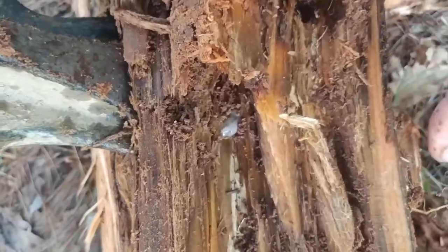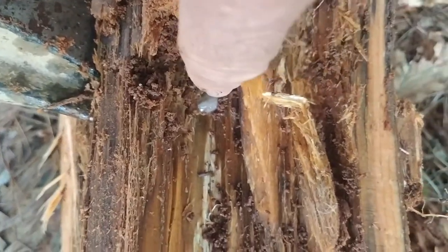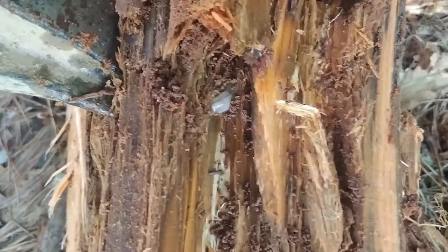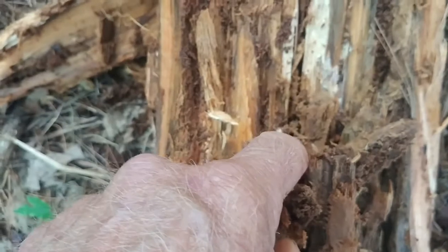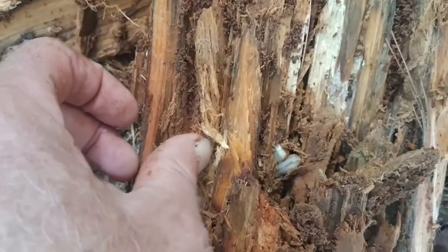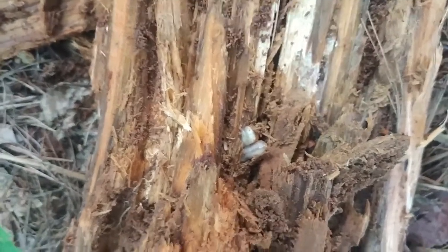I've been splitting this a little bit, and right in here you can see something white and shiny. And that is a beetle grub. I'm digging in a little bit here, and I can just about get to this. And this wood is pretty hard. So he's tunneling through some pretty hard wood right now.